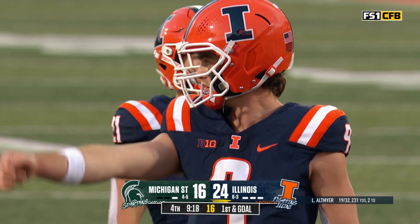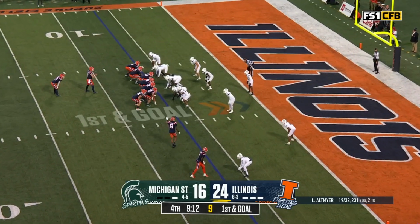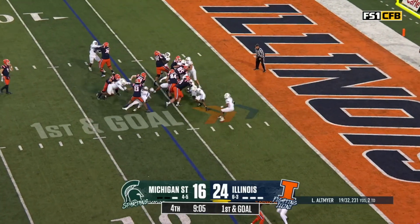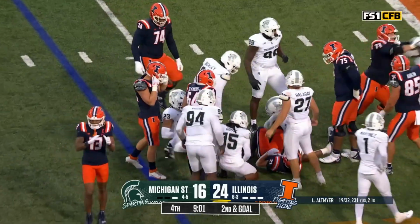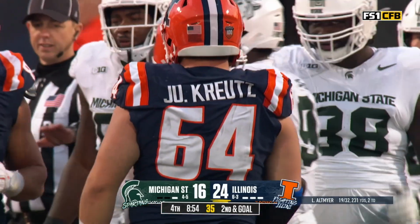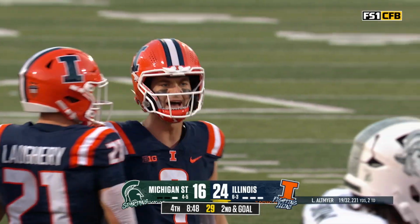Franklin moves back to the right side of the formation. He looks a little slow, a little gimpy possibly. Ankle issue. And off, Lawfrey. Stopped at the 5. Quan Buckley, the Nebraska transfer, limits the gain to 1. Now Michigan State will substitute.